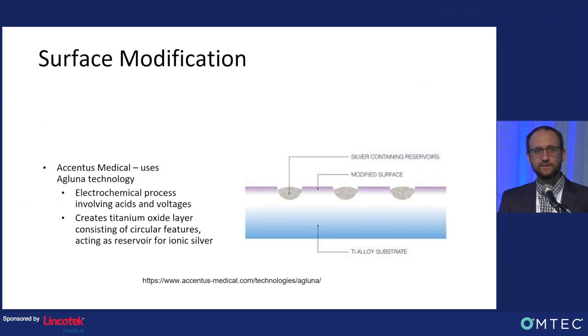Somewhat of a hybrid of this would be some method where you electrochemically etch and put pits onto the surface of the implant coating and or implant, and then load that with silver, which can later elute out. This is electrochemical to start, and then the titanium oxide has micron-sized pits that are placed into it that are loaded with silver.